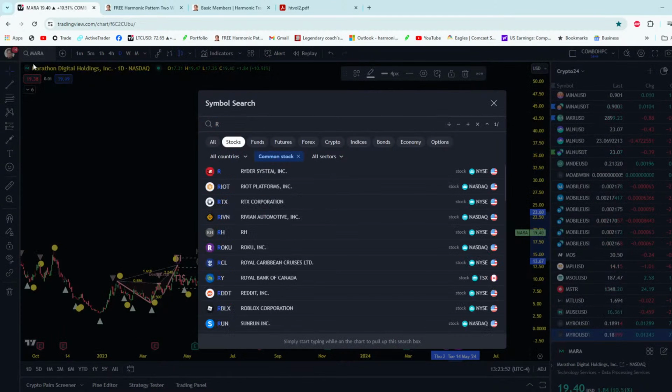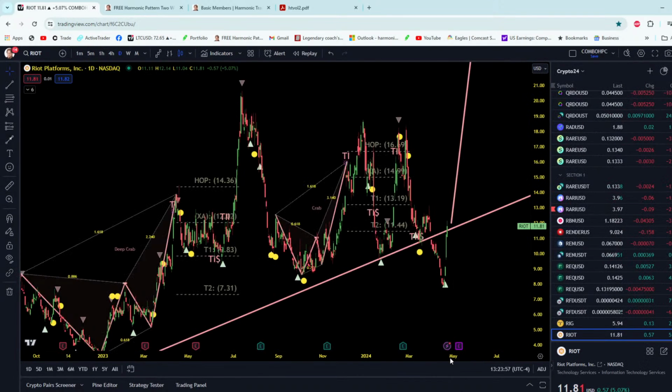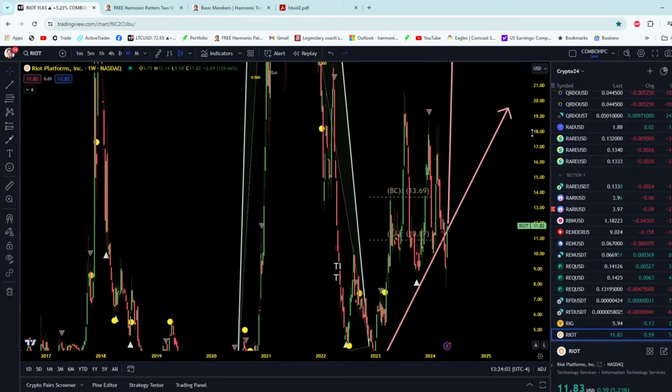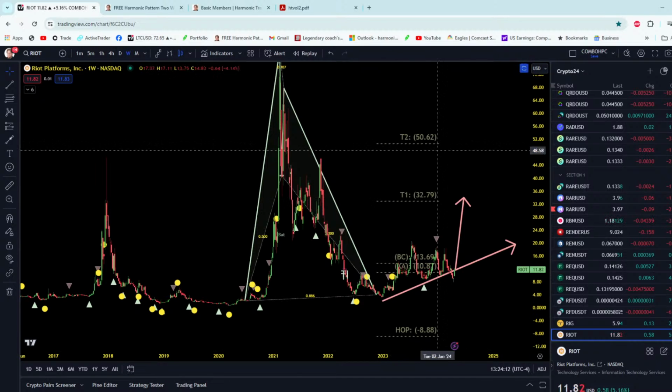Riot's the same deal. Last time I talked about MicroStrategy. All of those are up. Riot, same type of thing. Riot had an HSI, but it's more about the weekly. There you go. Retesting that weekly zone. So every time it's under 10, it's a buy. That's what we said last time. We'll do it again.